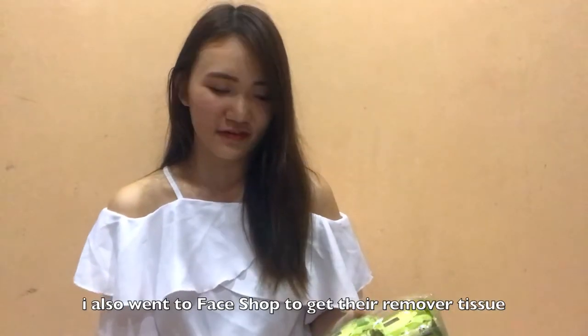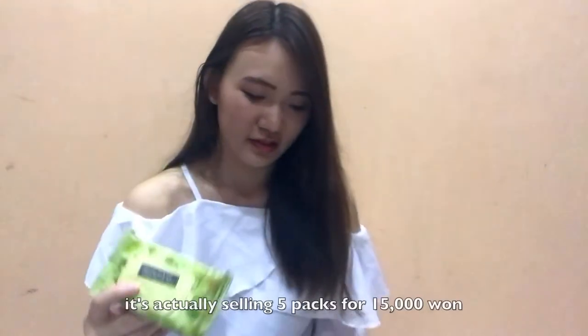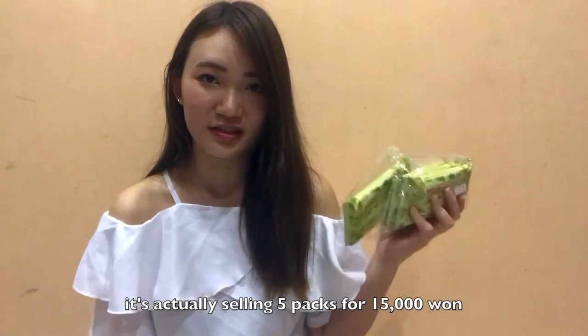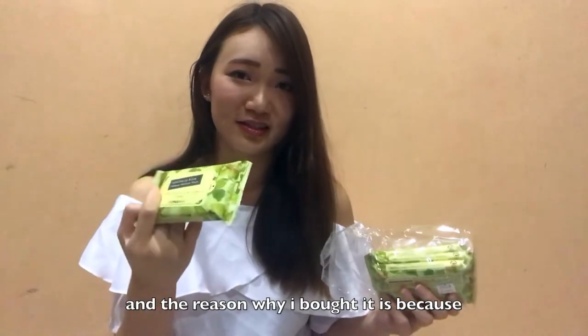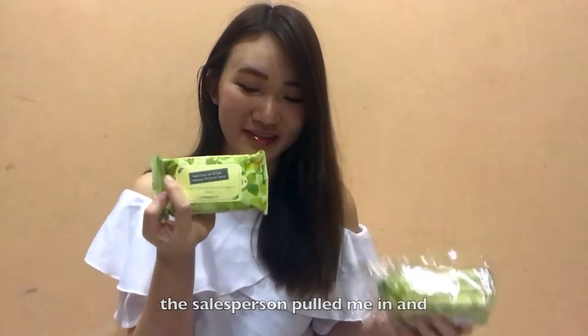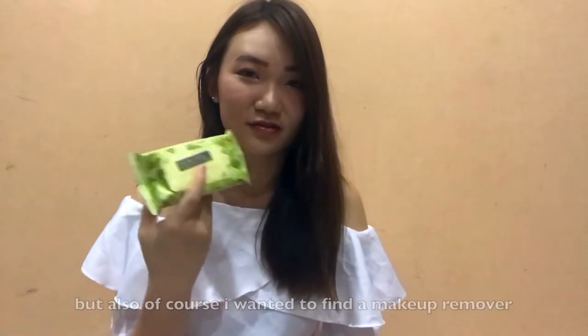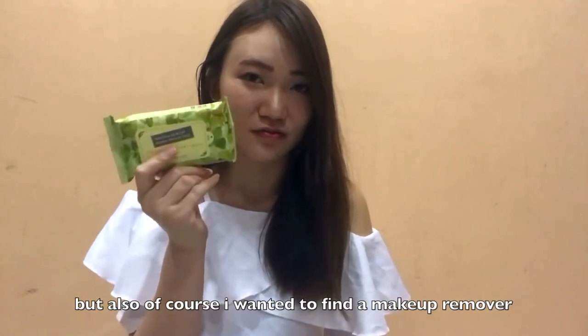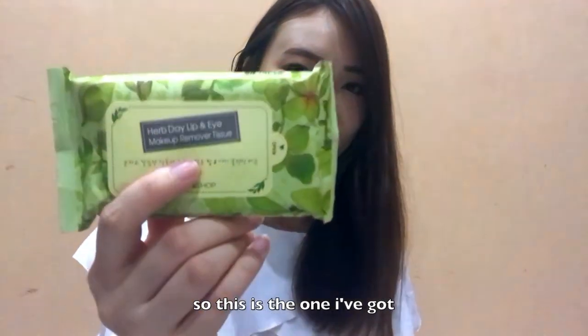I've also been to The Face Shop to get their removal tissue. It's actually selling 5 packs for 15,000 won. And the reason why I got it is because the salesperson pulled me in, and I feel like I have to go inside and get something, which is why I've gotten this. But also, of course, I wanted to find a makeup remover tissue as well. So this is the one I got.